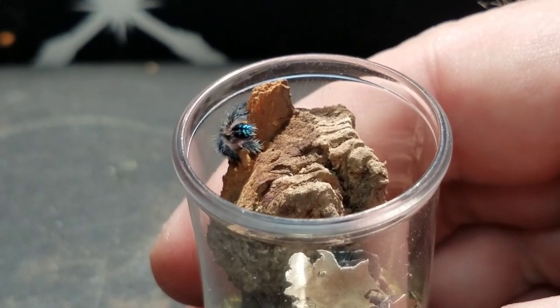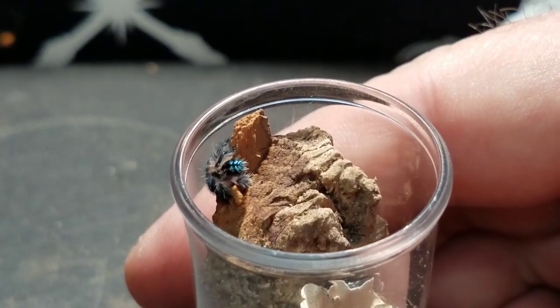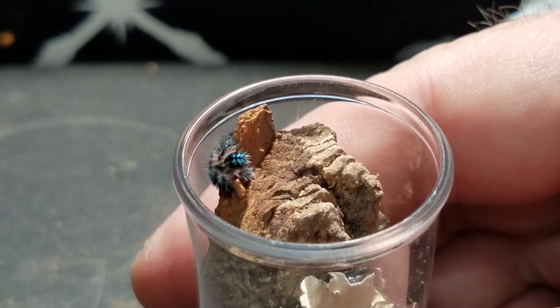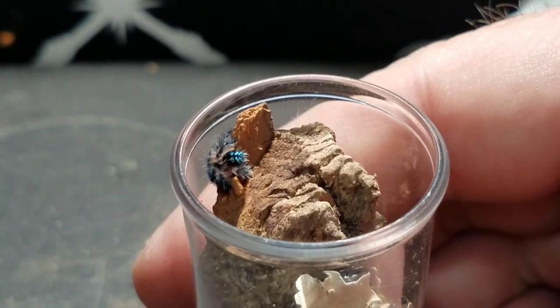So we'll see how this one does. I'm just absolutely amazed at that abdominal pattern right there. It's just something to behold.